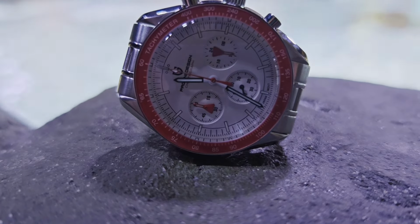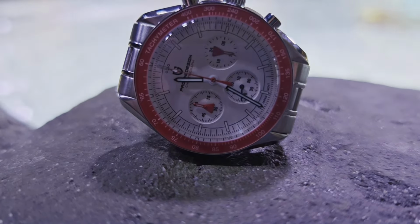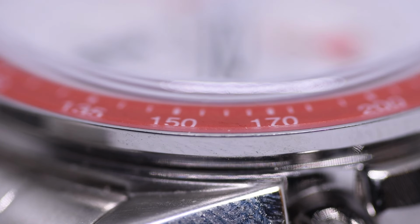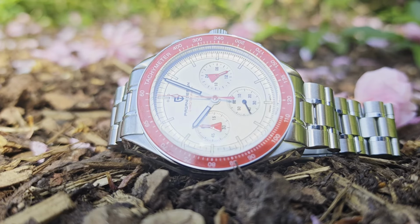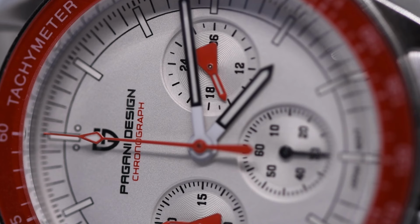Another point to highlight as a real strength is that ceramic bezel. It really elevates the quality of the overall product and looks so much better than it has any right to for how much it costs. It does pick up a lot of fingerprint marks though, so that's one slight drawback.